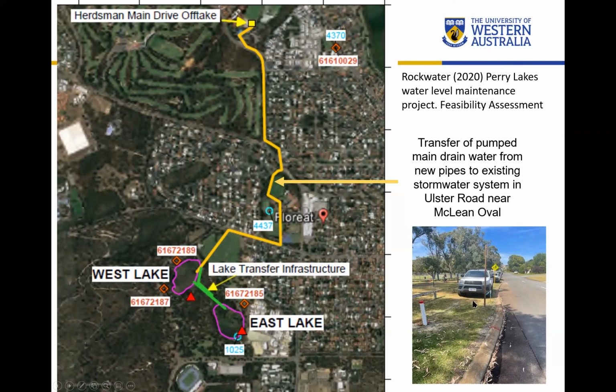This is a picture on Ulster Road, where they connect the two systems up. This is near McFarlane Oval there. They hadn't connected it up here when I took this photograph, but you can still just see some great inlets into the surface drainage system that they were connecting it up to.